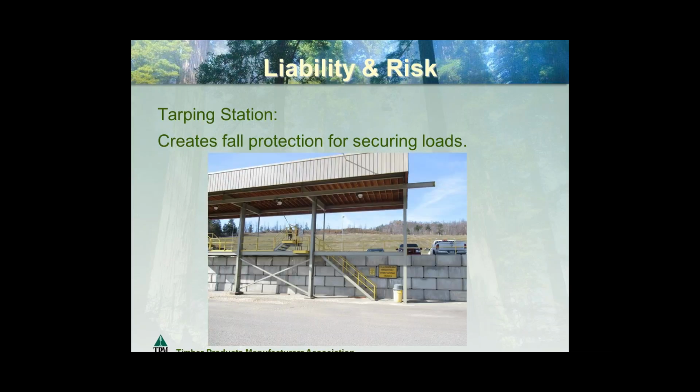There's another picture of it. It's kind of a side view. So you've got a nice roof, you've got lighting, you have a place to hook your self-retracting lanyard to, and your harness. So that's all set up there. And see the sign there? It says fall restraint mandatory when tarping trucks.